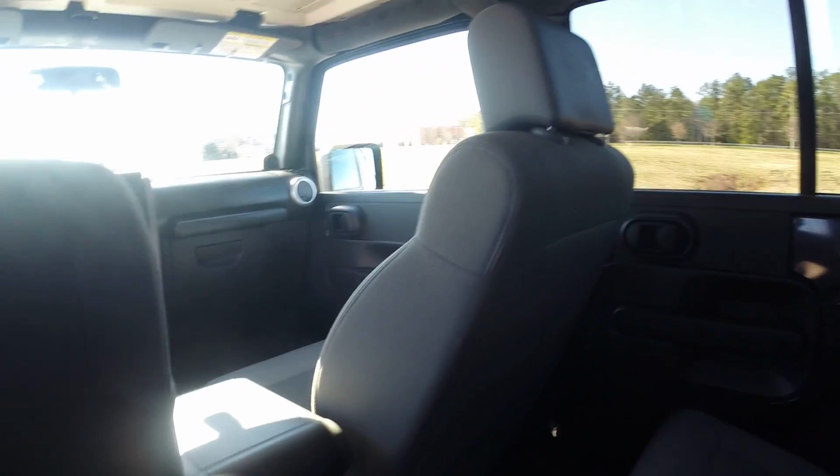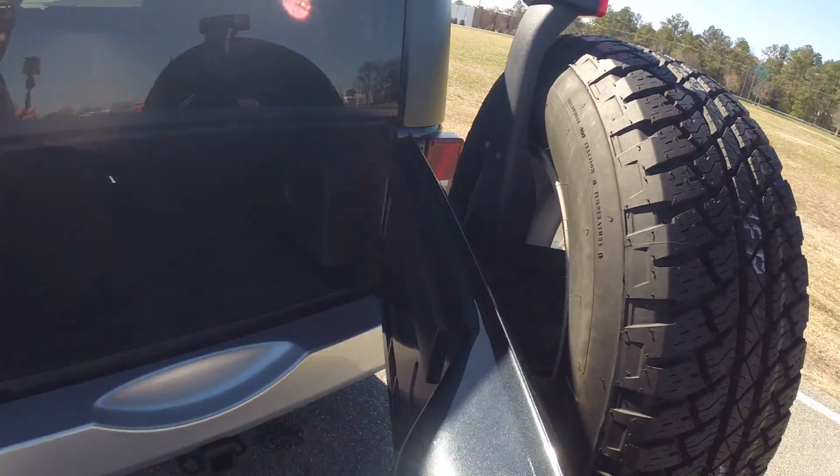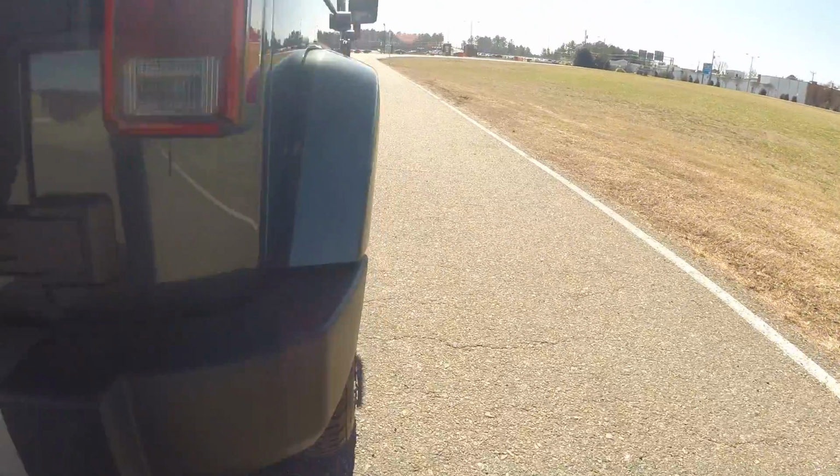Usually a lot of vehicles that have high mileage are missing a lot of parts, headrests, floor mats, stuff like that, extra keys. This vehicle has both keys, all floor mats. All floor mats, all headrests, every single thing that this vehicle came with, it still has.